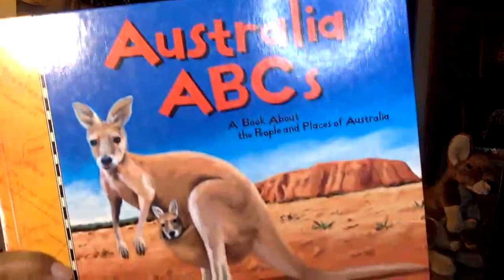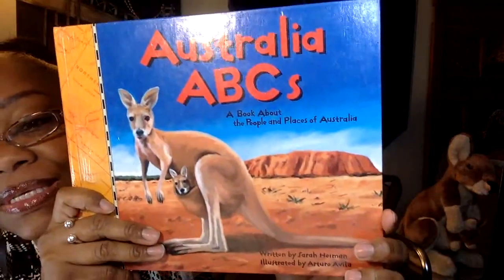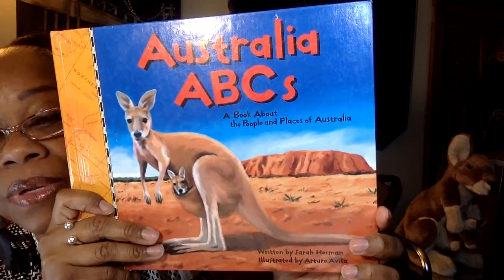Each book in this series features maps, a traceable flag, a topic-related activity, fast facts and fun facts, a glossary, a reading list, and then an index. Check it out. Australia ABCs, a book about the people and places of Australia. Again, it's written by Sarah Heiman, illustrated by Arturo Avila. And we're going to just jump right into this book. Got my little kangaroo here.